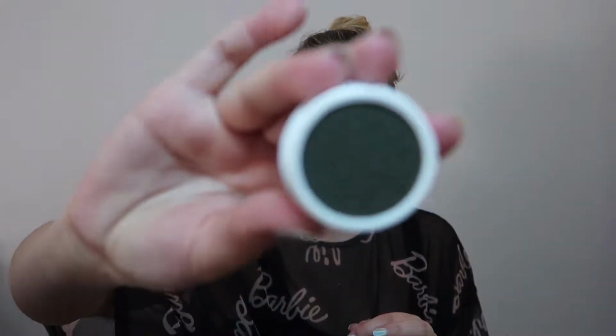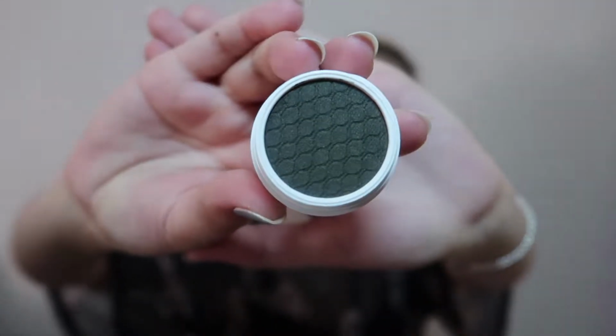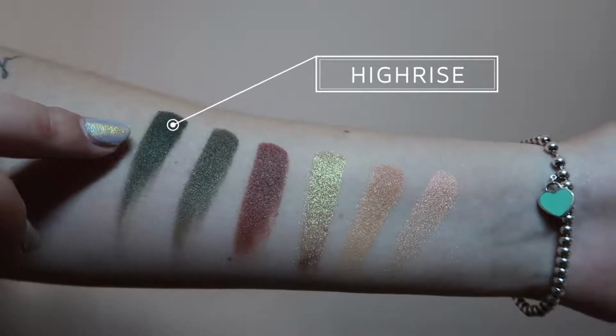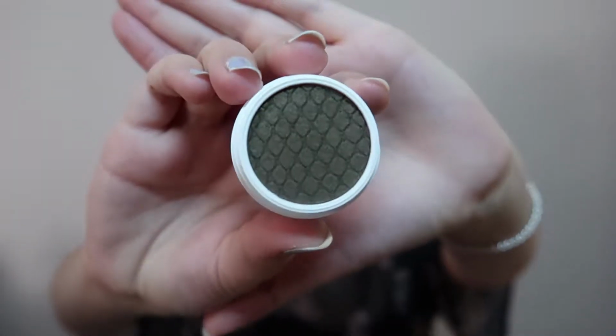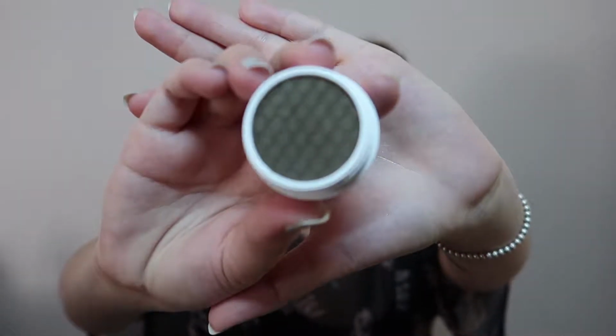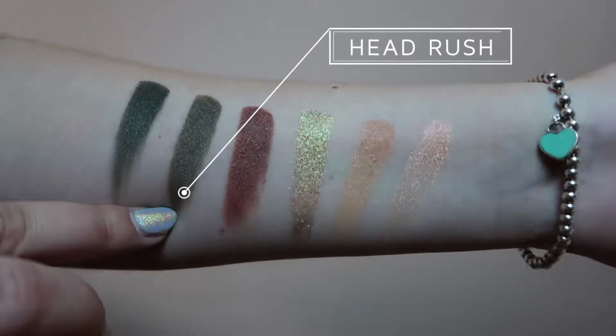The first one is Highrise, and this is kind of a blackish, greenish gray. The thing about these eyeshadows is that they're really soft, so when you touch it, it's almost like silk when you put your finger in here. The next one is Headrush. This one's more on the brown tone. I feel like most of these are mixed with a little hint of green, but this one, it's hard to tell on the camera, is more brown, greenish. Oh, this color is so beautiful.